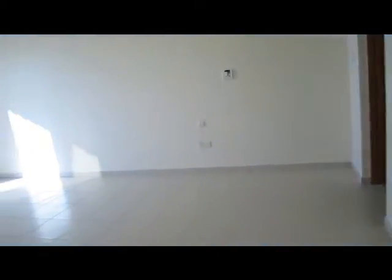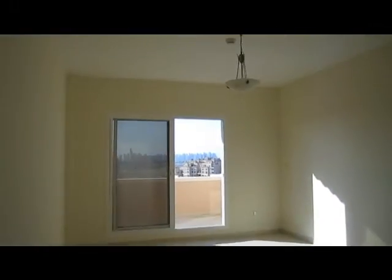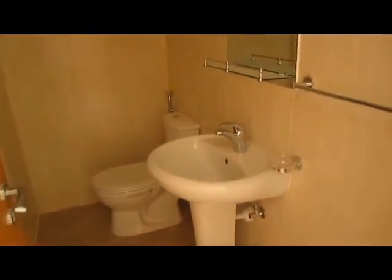This is your master bedroom. Huge bedroom. Lots of hanging space. Here's your bathroom.